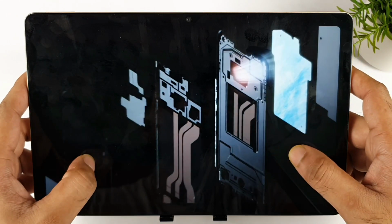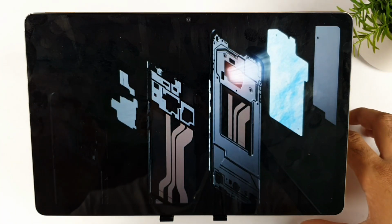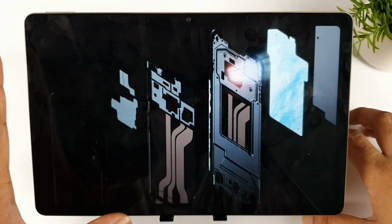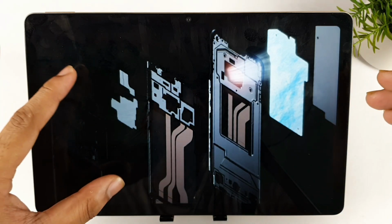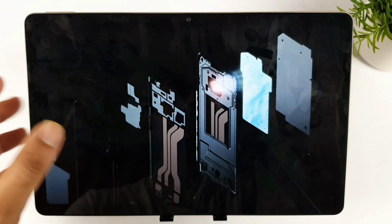cooling system. Yes, the cooling system in this Realme GT Neo 2 has diamond coated particles to cool down the processor. This is the first time a smartphone is using it, and the first time in a Realme phone, of course. So this is the second most important thing you should know about the Realme GT Neo 2, the diamond coated thermal cooling system in the phone.